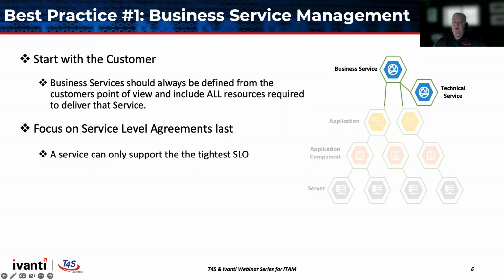But really, before I get into it too far, we should understand exactly what we're talking about when we talk about a service. ITIL defines a service as a means of delivering value to customers by facilitating outcomes customers want to achieve without the ownership of specific costs and risks, right? So what does that really mean in the context of BSM? A business service is a service that is consumed by the business. Business services should be defined from the customer's point of view. Again, this goes back to this best practice. And business services should have a service level agreement.